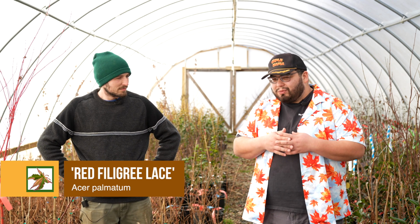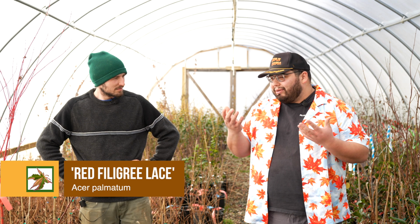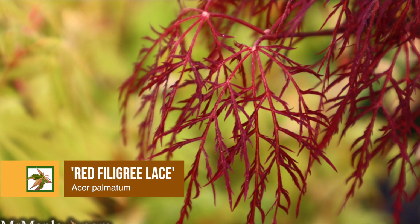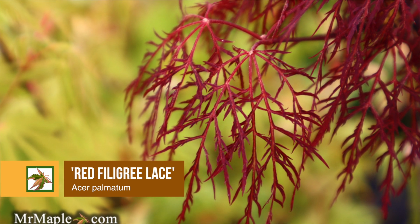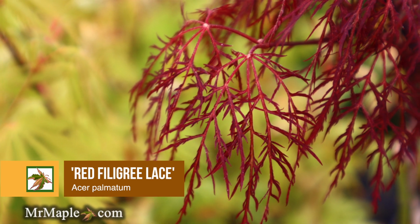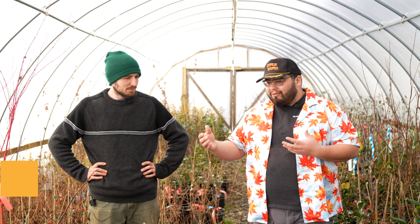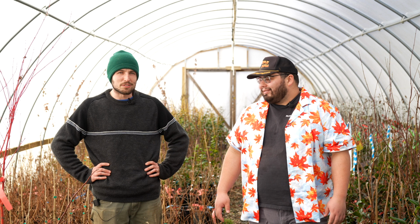This is an awesome one that you want to be able to get close to, because you want to admire such a delicate leaf. And I'll say this one is harder to take pictures of, just because you usually can't get that autofocus on there. I know Joe is the master, so he's got some pictures up on the website. So this is just an awesome one. You're going to enjoy looking at this. Pair it with other filigree types. You'll see the similarities, but also the differences between that red filigree and that green filigree. It will really accentuate just how unique the leaves are.